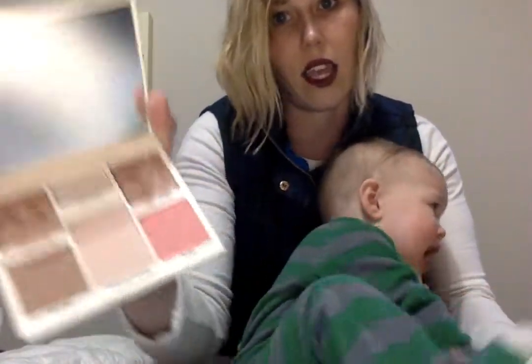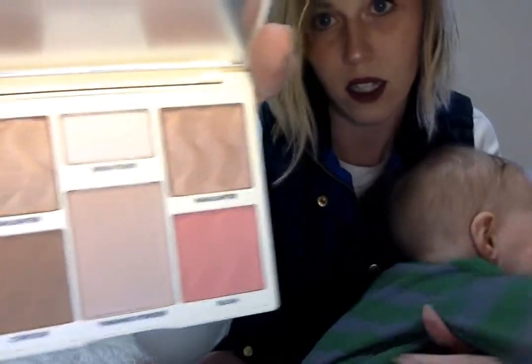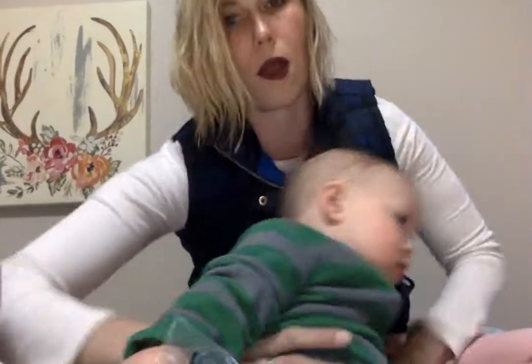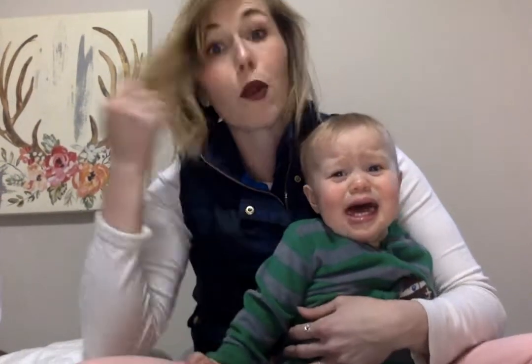These look like the perfect colors to use like all year round. I think you can get away with them. You know, in the winter when your skin's a little bit lighter, go with a softer hand. And then in the summer you can be a little bit.